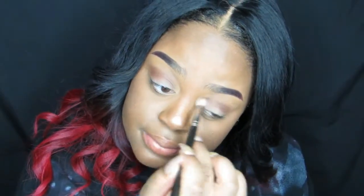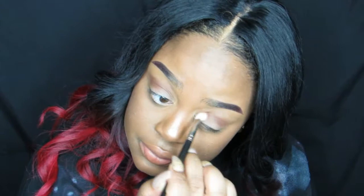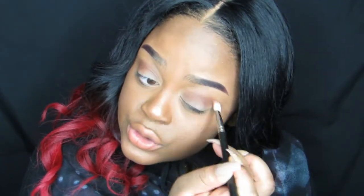Slightly above it, I'm dragging it kind of out to the edge of my eyelids. I honestly am just winging it right now. Don't really know what I'm going for, but I know I want to do something neutral, like using neutral colors, but dramatic. Yeah, this palette smells like chocolate for whatever reason to me. Kind of reminds me of a Too Faced palette.